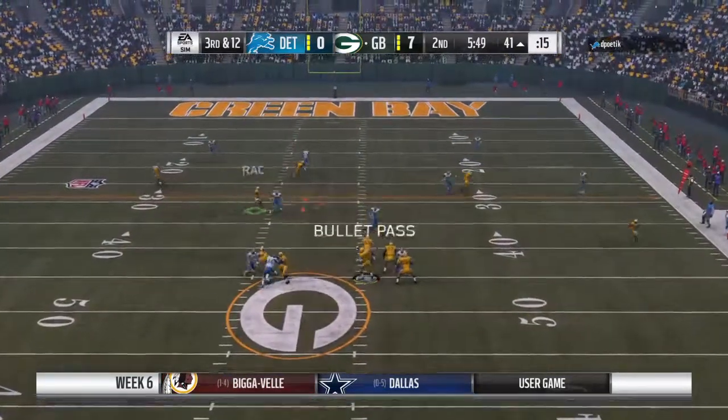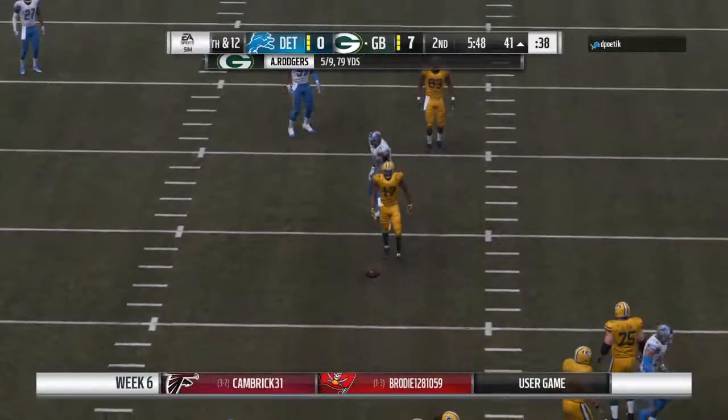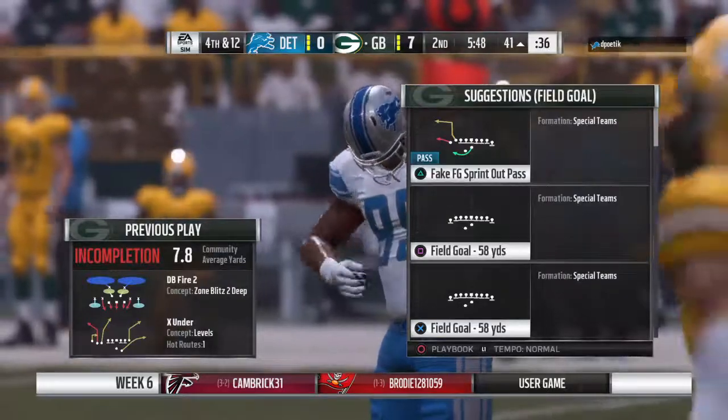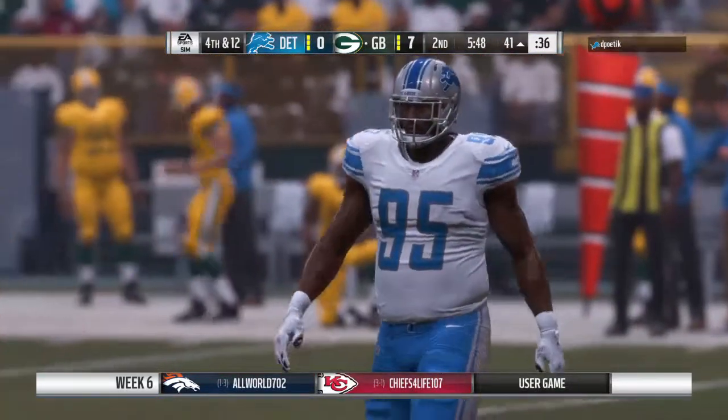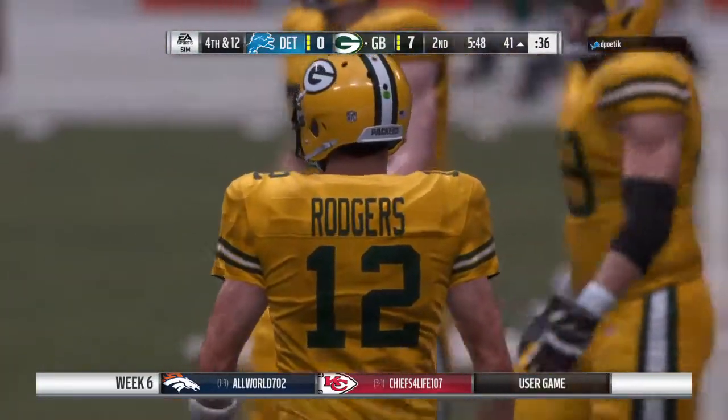Throwing is Rodgers on 3rd down. Oh, he almost had the rare interception. The big fella couldn't hang on, though. Incomplete. Not only was the call spot on, how about the execution of that defense right there?